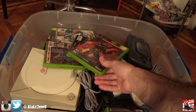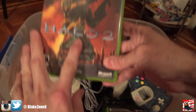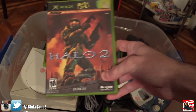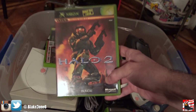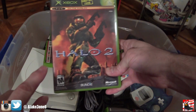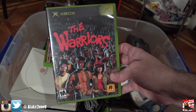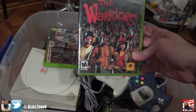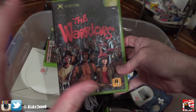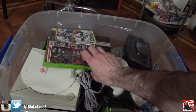As you can see, straight off the top, we have a copy of Halo 2 for the original Xbox. I can tell you right now, the reason why I got my Xbox was specifically for this game. I wanted to play Halo Online, and here it is right here. We also got another copy of The Warriors on Xbox. Not only is this a great game, but this is an amazing movie. Definitely recommend it. What else we got in here?